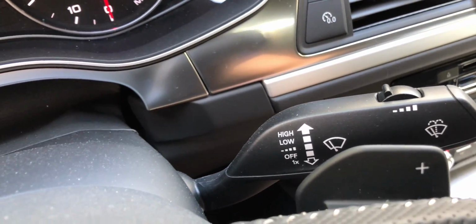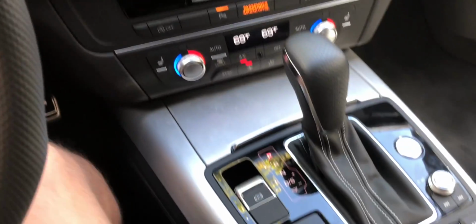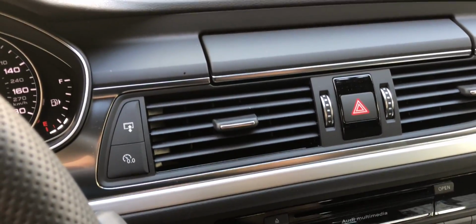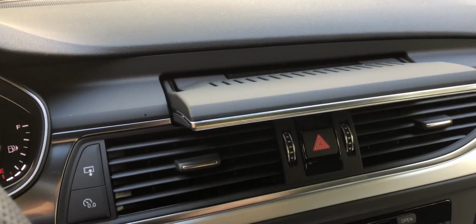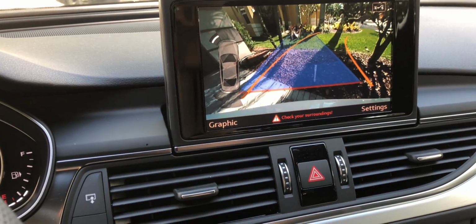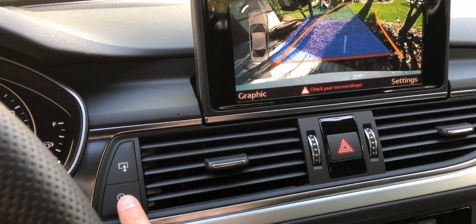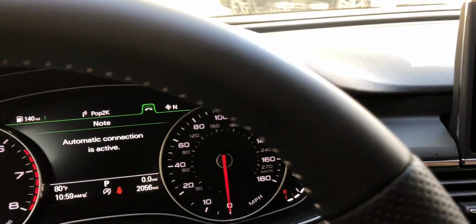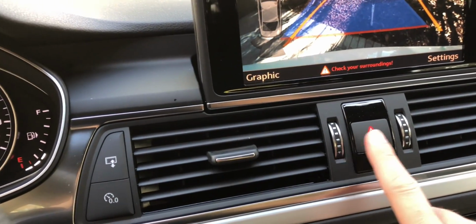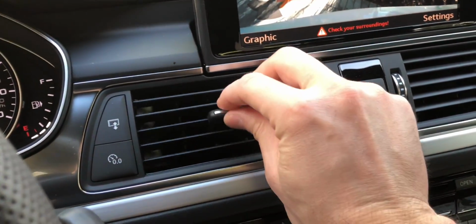I'm okay with it. Moving over here to the actual center stack, which I'm going to go through a little thoroughly, you will find that there's a button right here to bring the actual screen up and down. And the back of the camera is actually showing right now. And let's see what this button does. Oh, this button just reset the miles over here. So continuing down, hazard light. Just little toggles here. These feel nice.